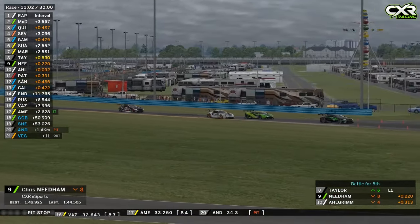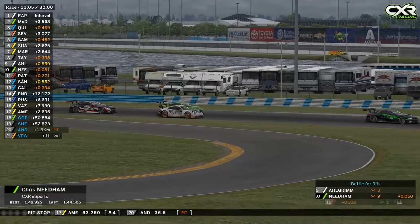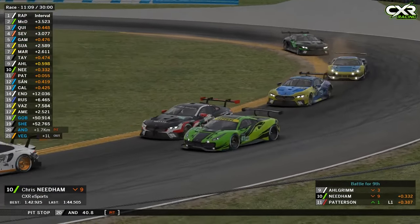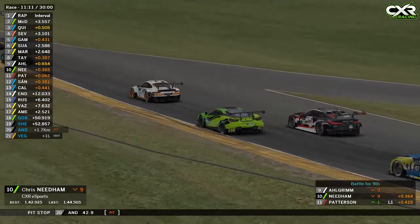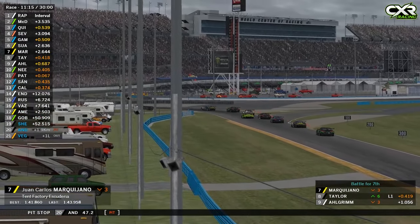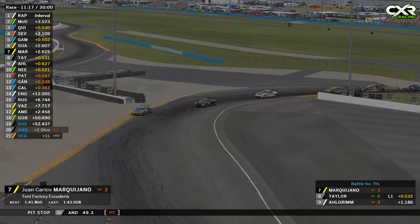I think this is the battle. So the battle for 8th, as Chris loses 8th. It's the battle for 9th now. It's changing all the time. I didn't realise this midfield pack battle was going on.